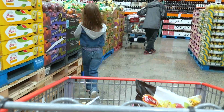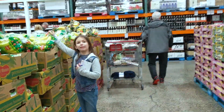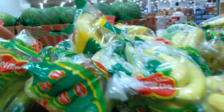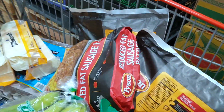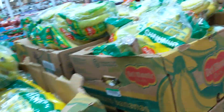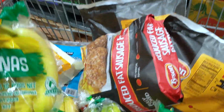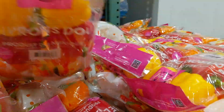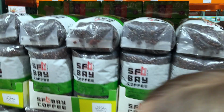Of course, we got to pick up bananas for Levi. Let's get 4, and let's try to get some that are ripe and some that are not ripe. Sometimes that works out. So that one's pretty close to ripe. Yeah, that one's good for like eating right now. Yep, sounds great. Cucumbers are here. And bell peppers are here. And those look pretty good. Let's grab a coffee.